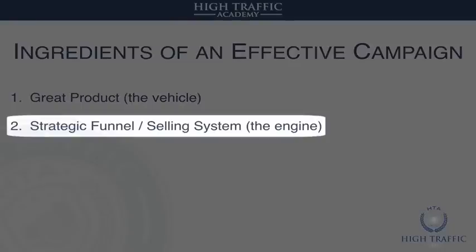That's your vehicle. Well, a good vehicle, no matter how great that vehicle is, no matter how beautiful that car is, no matter how valuable it is, it will do nothing but sit there like a ton of bricks, a great big giant huge plaque of metal. Yes, it will. It won't do a thing unless it's got an engine, my friend. Yes, sir. The engine is the next thing you've got to have in your campaign.